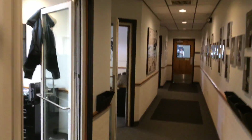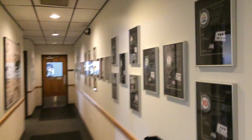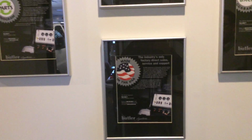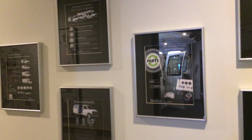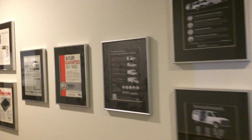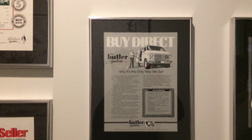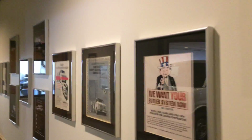Down through here is what I call the Hall of Fame. To the right are all the advertisement ads that our viewers have seen throughout the years, in the last 35 years, either through CleanFacts or ICS Magazine. Some also used through Facebook. There's got to be probably well over 50 ads along this wall and the other wall down at the end of the hall. I remember a lot of these through the years.